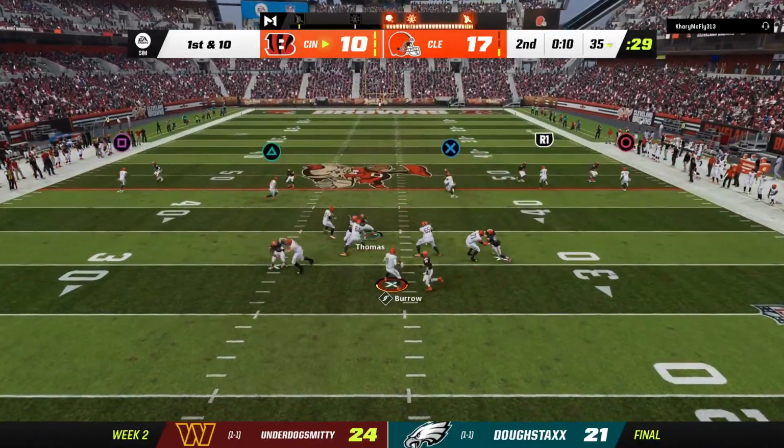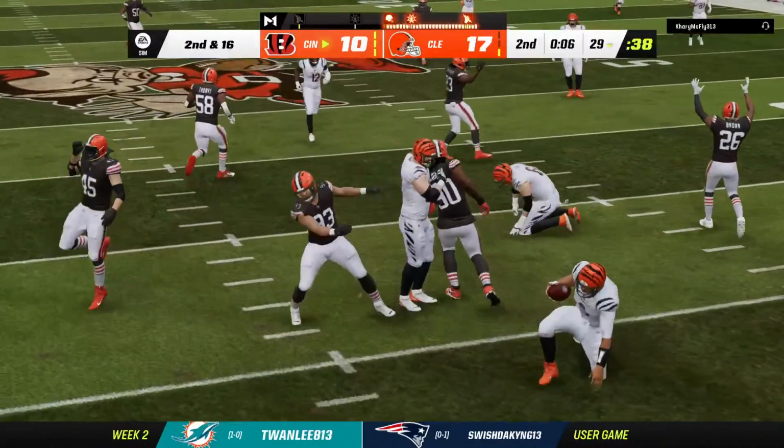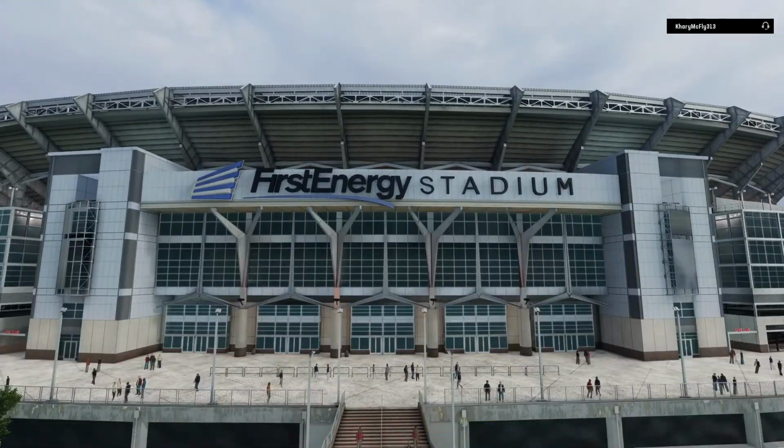They're passing here, Joe Burrow. And he's taken down. This will be a Brown sack. He couldn't get rid of it. He takes a sack for a loss of 6 to bring up second down.